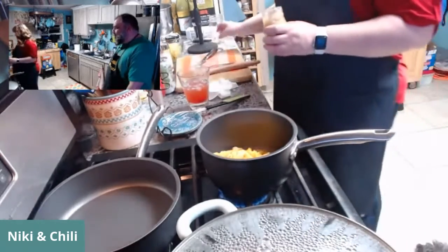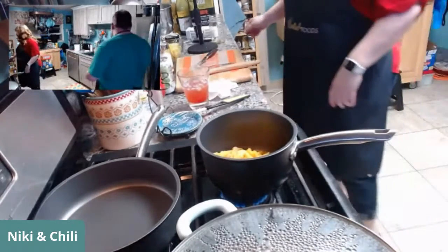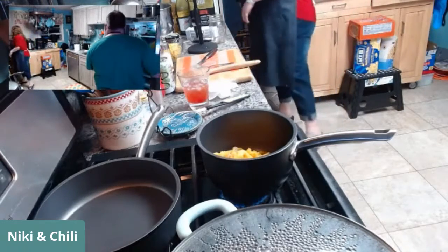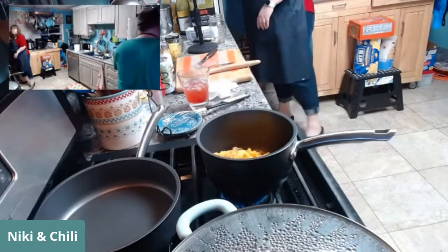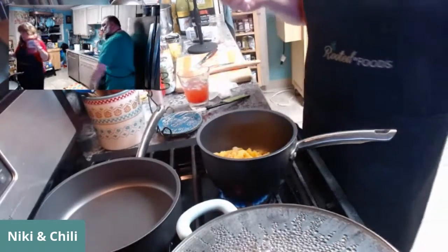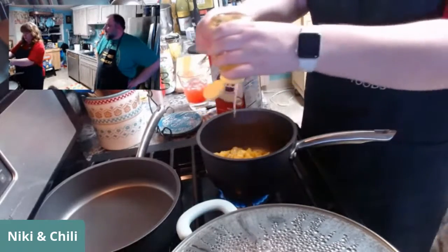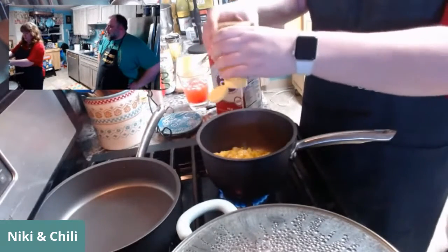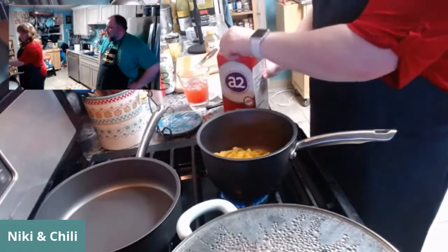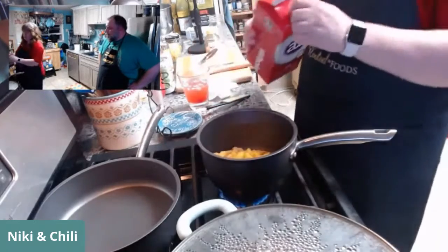I'm adding garlic because I can. Will you put this back up, please? And then hand me the milk. So you can go overly sweet. You can go overly savory. You can go overly salty. A little mix of in between. I'll probably leave the brown sugar out, to be honest. And this doesn't necessarily need milk, but it'll help smooth it out a little bit.